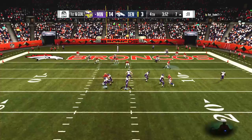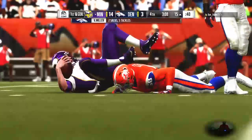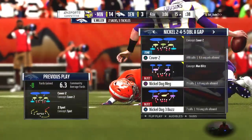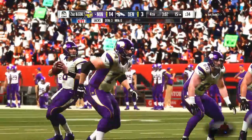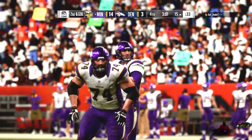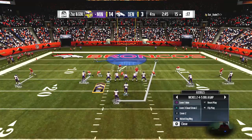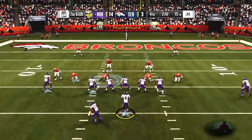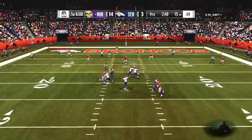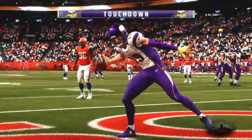Cousins. And the pressure too much that time as Cousins goes down. Von Miller in there to get him for his second sack of the night. First down, a bit of a disaster, and now on second and goal, back even further. Throwing, Cousins. And Thielen's got it. Touchdown, Vikings.